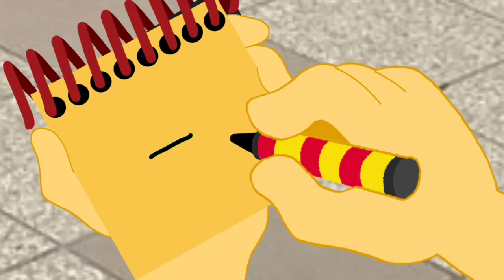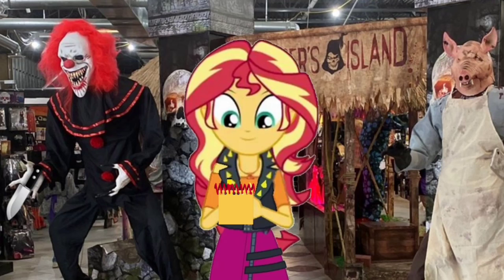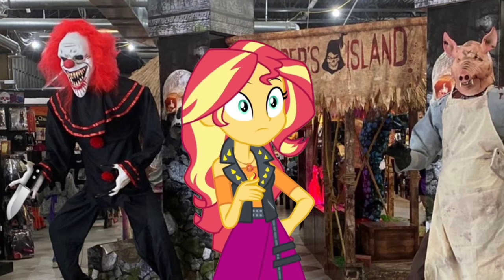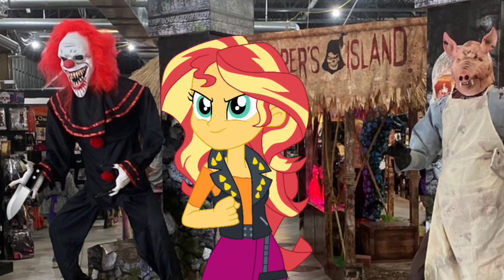First we draw a straight back shape of the blade. Then a handle with dots on it. And there, a knife. Well, this knife is our third clue, and we have all three clues. You know what that means? We're ready to sit in our thinking chair. Let's go.